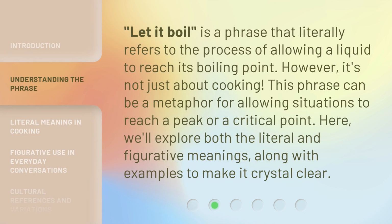Let it boil is a phrase that literally refers to the process of allowing a liquid to reach its boiling point. However, it's not just about cooking. This phrase can be a metaphor for allowing situations to reach a peak or a critical point. Here, we'll explore both the literal and figurative meanings, along with examples to make it crystal clear.